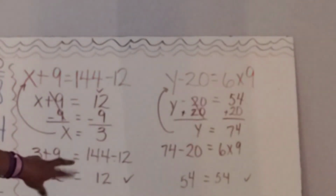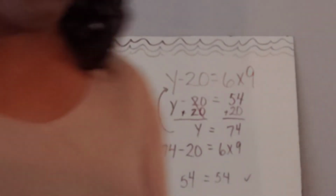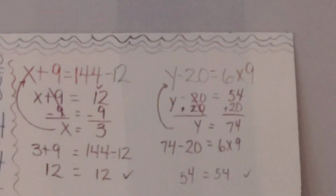Okay, did you get those? So please look at those because some of you were saying you're still not sure. Look at those so you'll know how to be sure and do them.